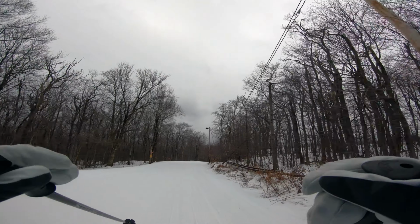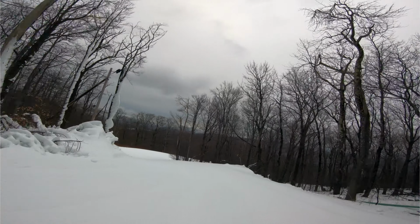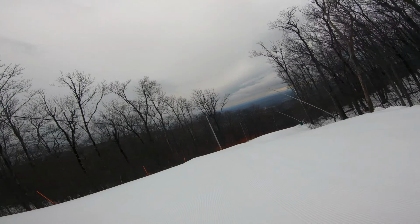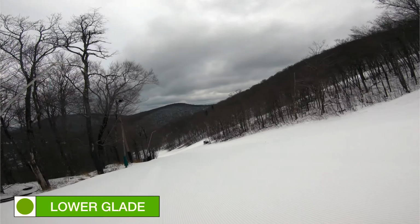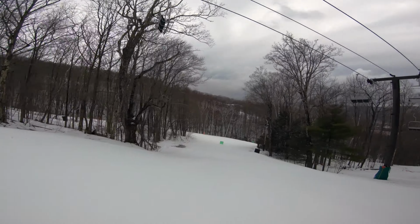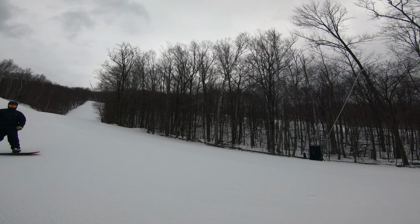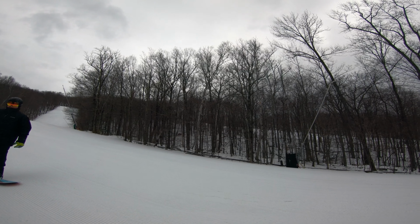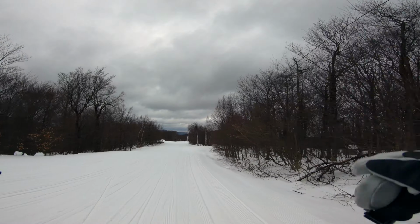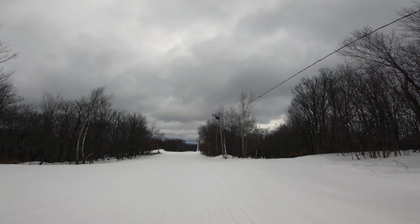All right, first run of the day. First thing in the morning, nice groomed corduroy. Feeling good. I'm not even really getting any edges in. It's just like anytime it turns, it's just like durr. First run down. Now we're gonna head down and hit up one of my favorite runs here, called Wild Turkey.